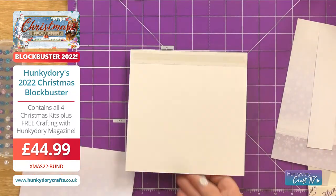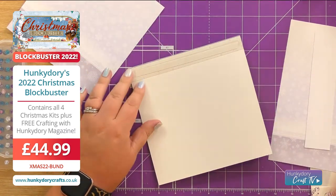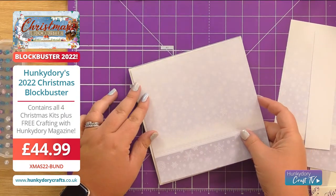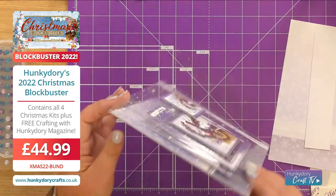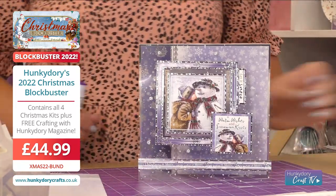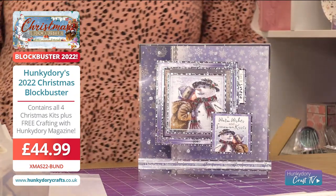And then again, I would normally do my glue stick or something lightweight for this, but because we are covering up the acetate, I'm going to go with my double-sided just along the top there and just pop that in. So that hides that acetate that we've got there. And I think that's our gorgeous snowman and his little friend. Well done. Complete. And that's the crafter's choice today, the snowman with Hunky Dory's 2022 Christmas blockbuster.